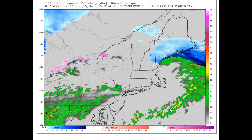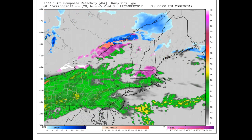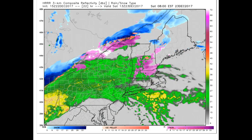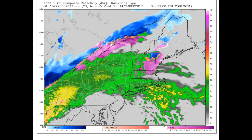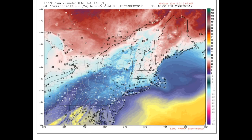Okay, looking at the HRRR experimental, which goes out further in time. This is about 1 in the morning, 2, 3, 4, 5, 6, 7 in the morning, 8, 9. Notice that it's changing to rain a little bit faster. Now let's explore why. The HRRR and the European are a little more robust on warmer temperatures quicker. That could be a saving grace. So 34, 36 in Montpelier, 37 in Rutland, 37 in Burlington. This is valid at 10 o'clock in the morning.